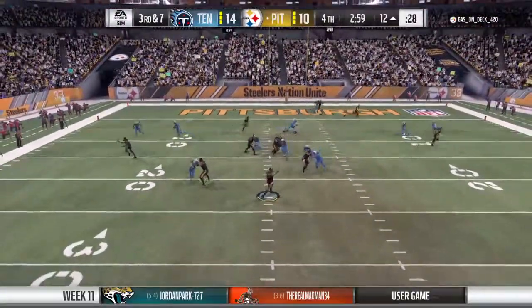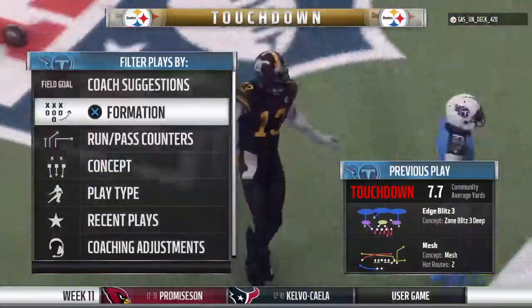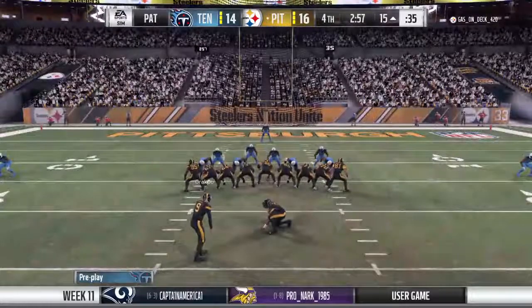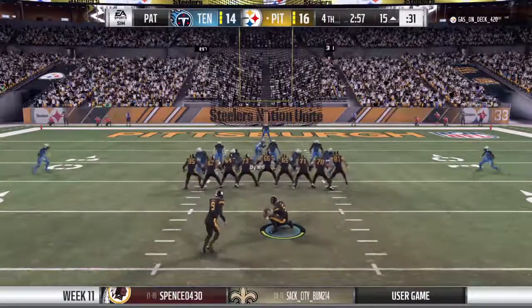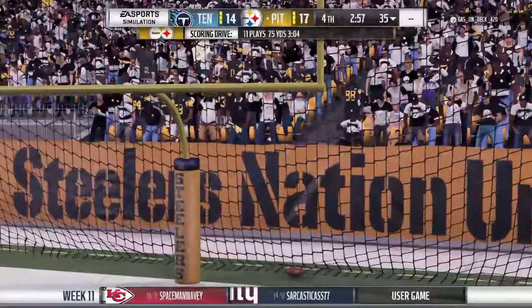From the gun on 3rd down, it's Roethlisberger. Got his man. It's caught for a Steelers touchdown. Devontae Parker, his 3rd touchdown now on the year. And the Steelers have taken the lead here in the 4th quarter. He's got it. And this is indeed up to a 3-point lead.